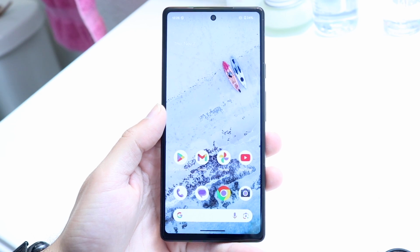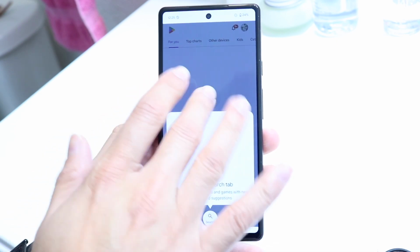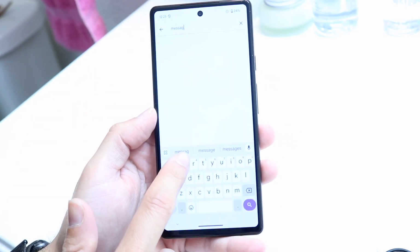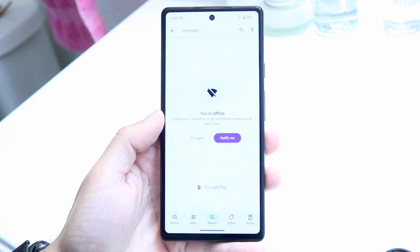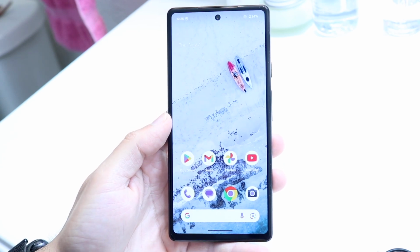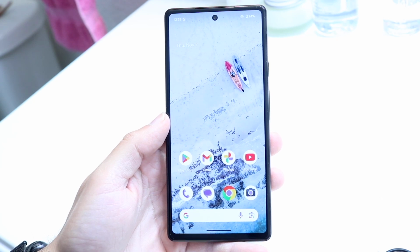So what I'd recommend doing starting off with is to make your way over into your Google Play Store and search up the Messages app. So right now I'm offline, but if you search up the Messages application, you should then be able to find a way for it to pop up, and you should be able to update this particular app. That is probably going to be the number one way to fix this problem for a lot of people. Simply doing that can end up fixing it for you, and that is the number one thing I'd recommend doing in order to fix it.